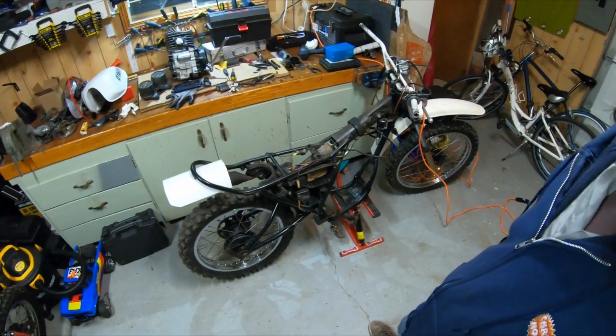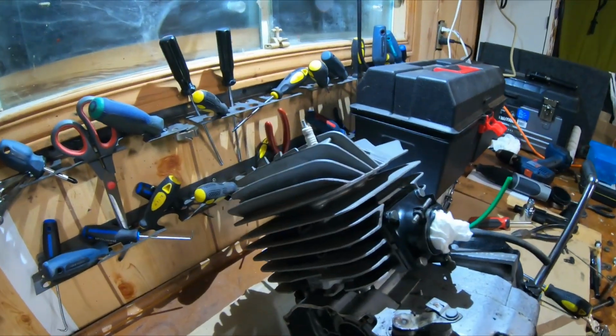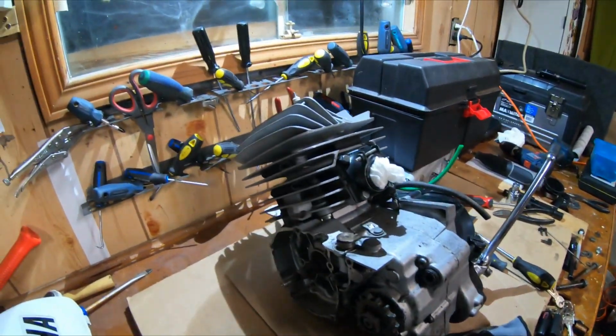As you can see, it's a little bit taken apart because, once again, I decided to keep it. So I've started digging into it. Here is the power plant on my workbench. That is a little bit messy right now. I apologize for that. Some bloody tissues there as well.